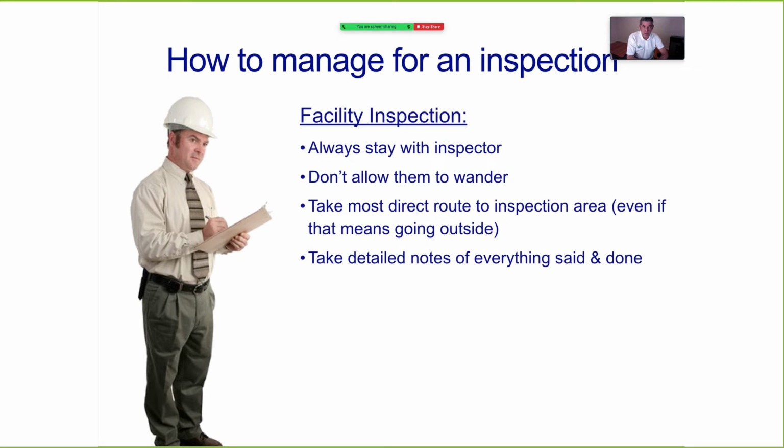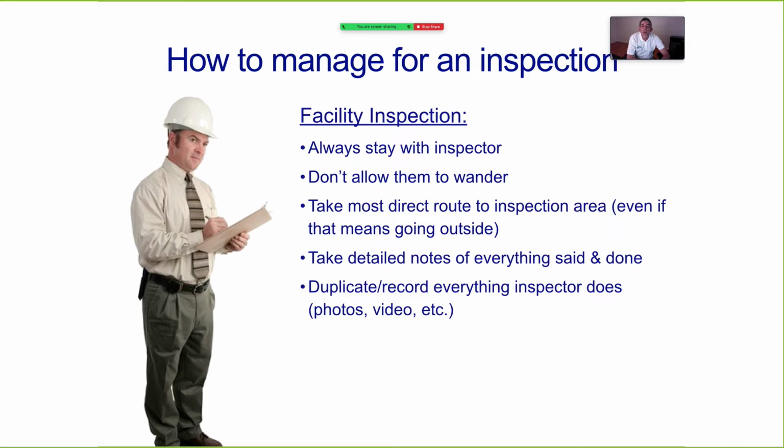Another important thing to do is make sure to take detailed notes of everything said and done. So bring a pen and a pad with you. Every time they say something or make some sort of observation or point out a problem, write it down. You want to take detailed notes of everything said and done.